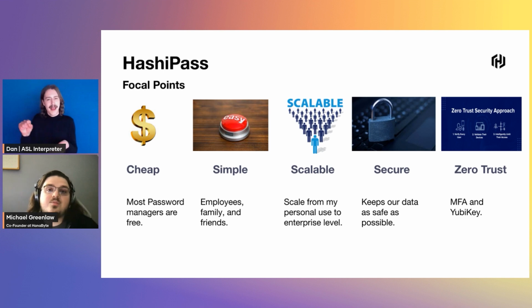Another one, we also want it to be simple, right? We want employees or interns to be able to come in and use this. We want our older family members to be able to use this, and just make sure that it's very simple and easy for everyone. And the next thing is, once again, we want it to be scalable. It needs to scale from my personal use, my dad's personal use, all the way to enterprise level as far as we grow. The next thing is we need it to be secure.